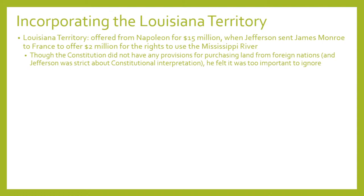And also, if he were to go through with this, it would be the federal government using more power than it should have had. So Jefferson was really not for this, but it would increase the size of the United States by more than double, and also it would give the United States a lot of farmland, and that was something that Jefferson was really, really big on. Because he was, you know, all about agrarian stuff. So he really struggled about it.